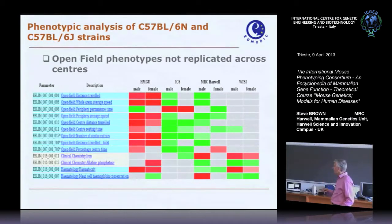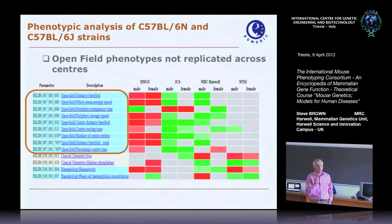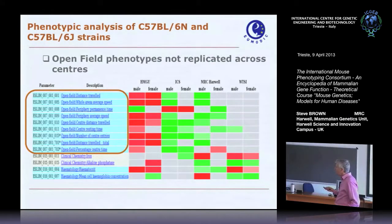They seem to be more anxious than black 6J mice. But look at the data from the Helmholtz. It's completely the opposite of what we found with ICS and Harwell. And WITSI, the Sanger Institute, didn't find anything at all. So this, in fact, is data on open field, the only major test where we found an inconsistency between the two strains. There are a few other minor tests which did show some inconsistencies. But this was a major inconsistency in the sense that two centers showed a clear difference, a difference that I should add has been replicated by other groups in independent institutions. One institution who had it the other way around, and an institution that didn't find anything at all.